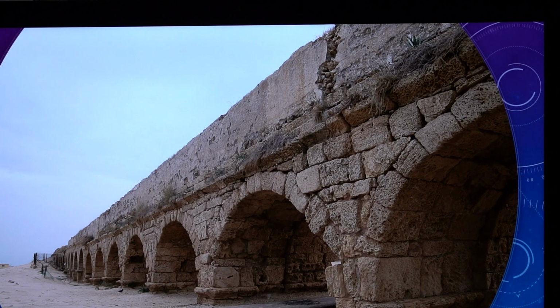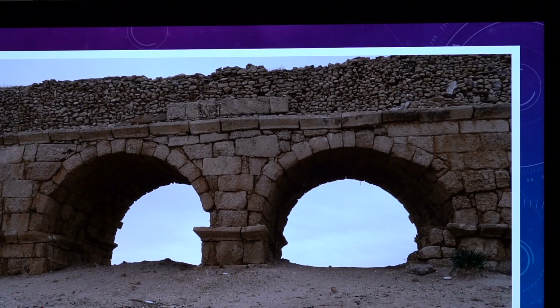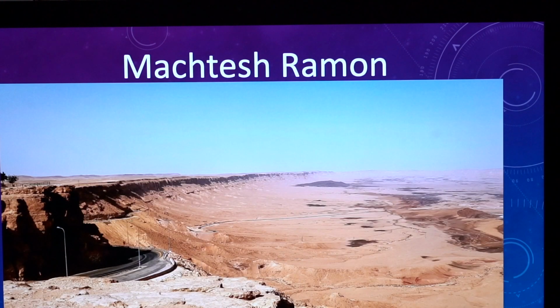It's got this fantastic Roman aqueduct to see, which, by the way, is free. You don't have to pay to see it. Just when you come into Caesarea, follow the street signs and you'll get to the aqueduct. This one dates from about 150 AD. And another view of the aqueduct. And of course, you've got to take your picture here under the arches.